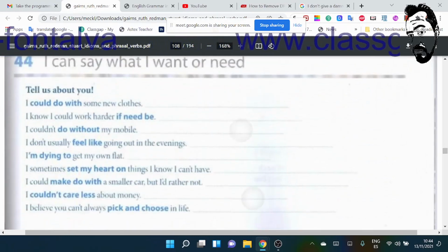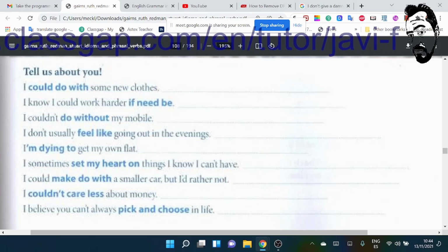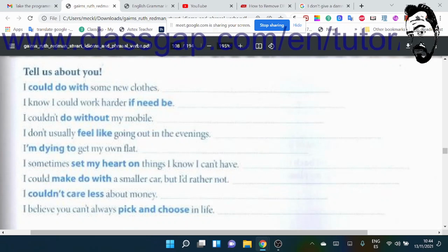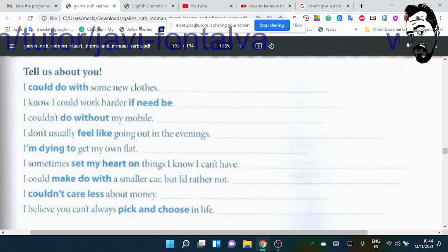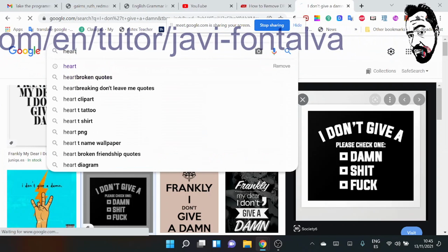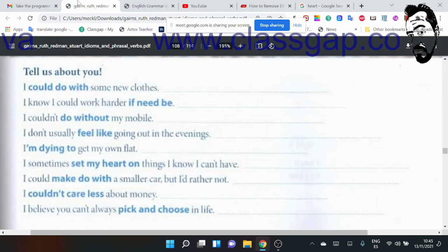Alright, can you read this? I could do with some new clothes. Not clothes, clothes. So I could do with some new clothes. I know I could work harder if need be. I couldn't do without my mobile. I don't usually feel like going out in the evenings. I'm dying to get my own flat. I sometimes set my heart on things I know I can't have. Okay, wait a moment. Heart. We say heart. So you set your heart on something.